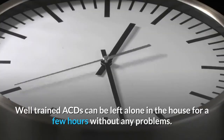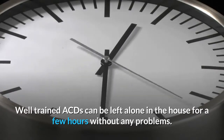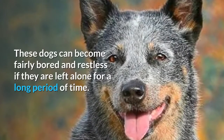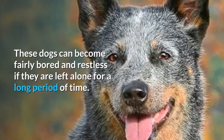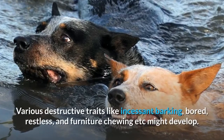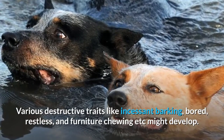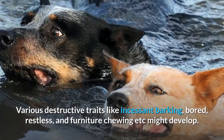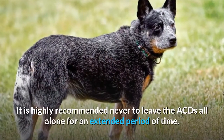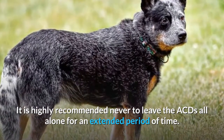Well-trained ACDs can be left alone in the house for a few hours without any problems. These dogs can become fairly bored and restless if they are left alone for a long period of time. Various destructive traits like incessant barking and furniture chewing might develop. It is highly recommended never to leave the ACDs all alone for an extended period of time.